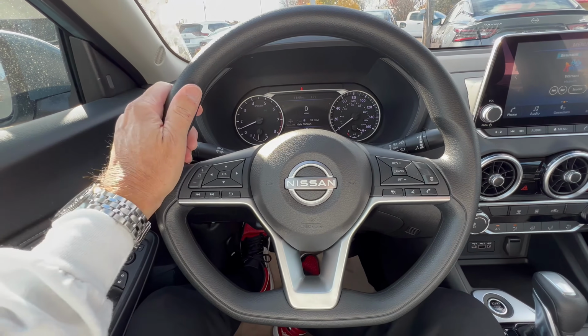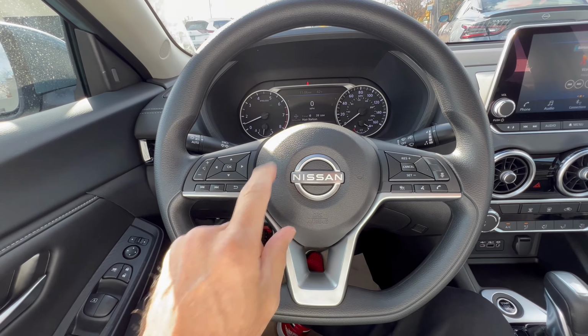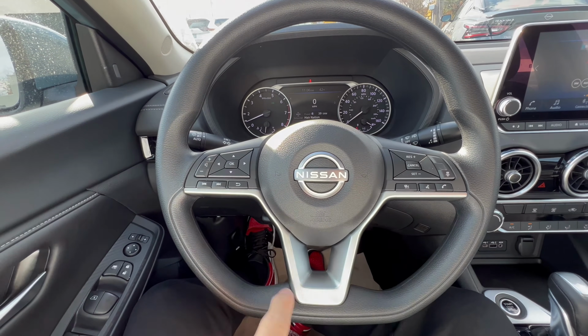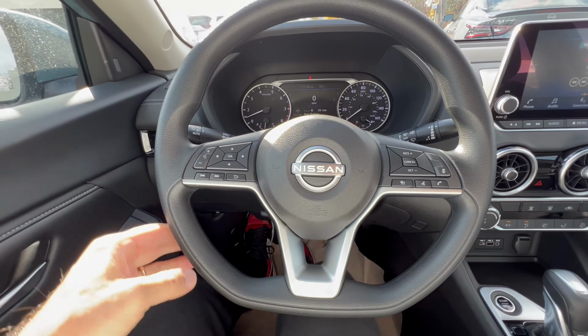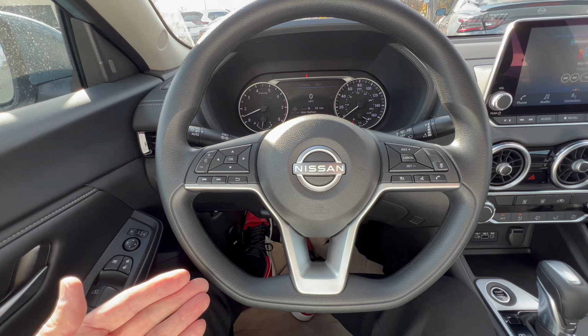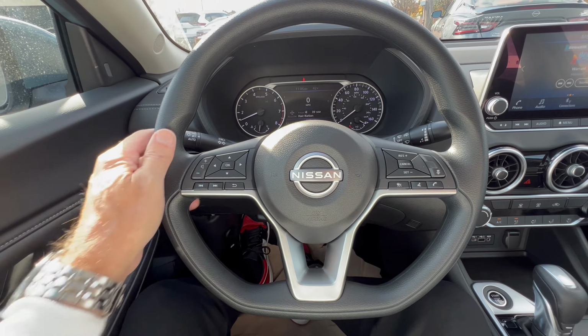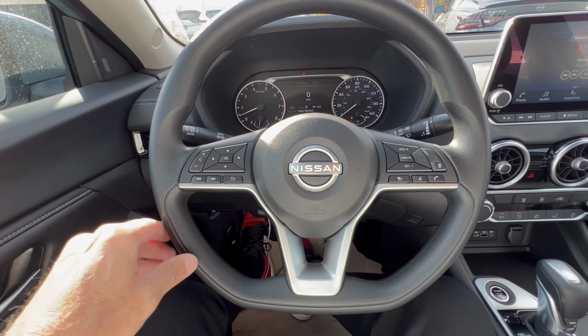Nissan steering wheel, a nice soft touch steering wheel, with nice 10 and 2 notches, I like the Nissan badge on the horn button. We got some brushed aluminum to lift it up, flat bottom wheel to have you get in and out easier, and they certainly didn't need to put a flat bottom wheel in an SV Sentra. So that was a nice touch, and it makes it really easy to get in and out of this car. And I just love what Nissan's done with their steering wheels.